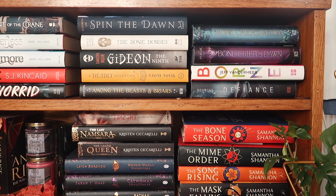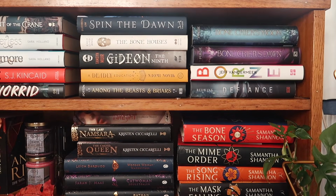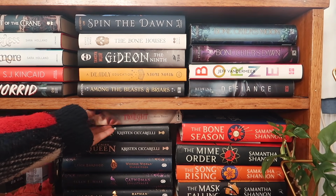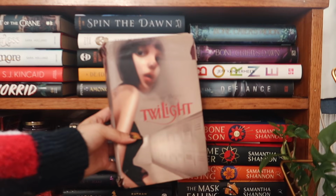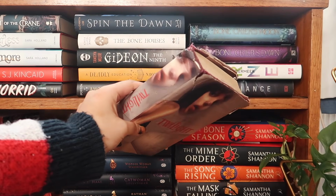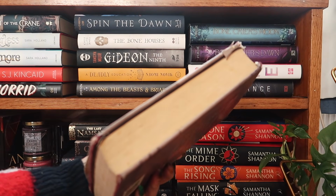Are you ready to see the travesty, the absolute travesty that is the UK hardback for Twilight, the original one from the year 2006? Oh, we have a print here that's wedged in. There she is in all her glory. Isn't she horrific? I've read this book 15 times, which is why it is bashed to death. But look at that, that's disgusting.